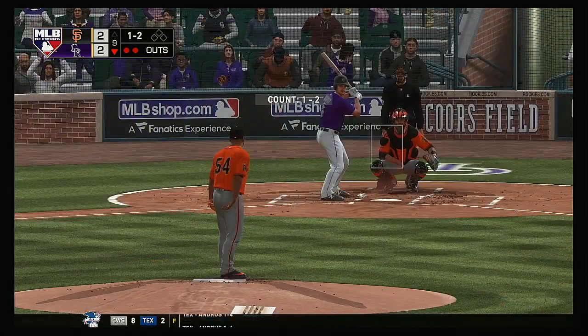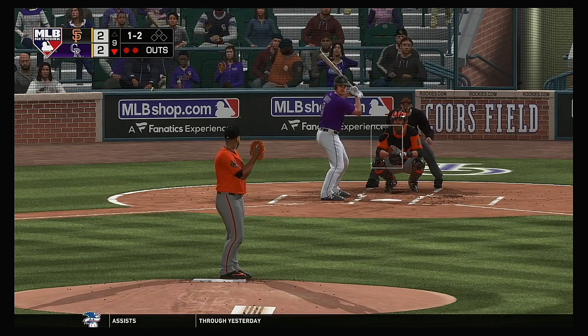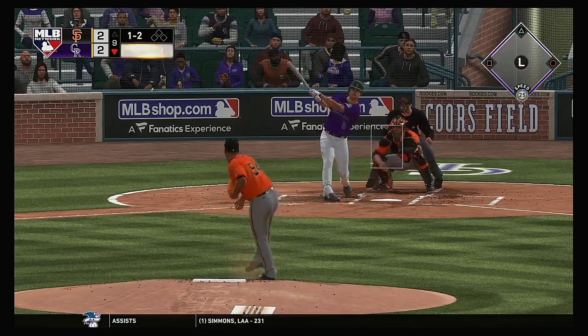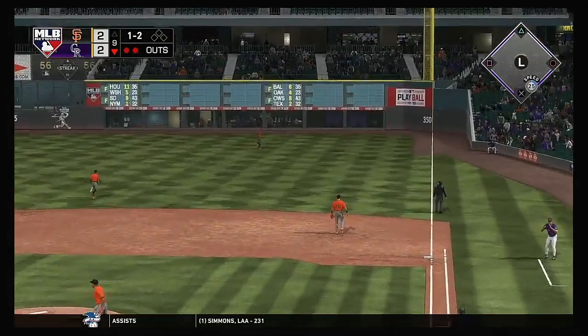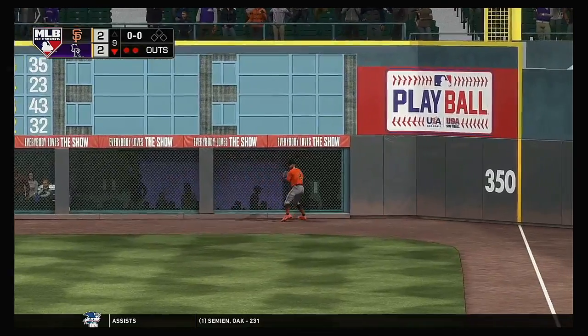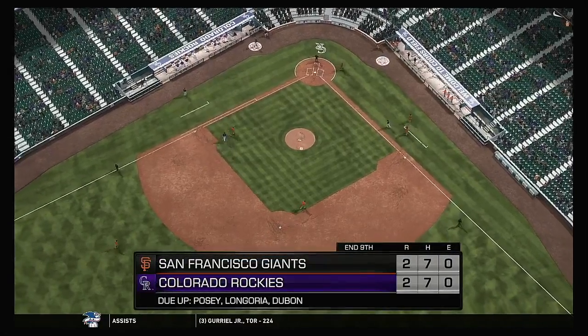We could really use a knock here. 0 for 3 in the game so far. Here's the 1-2. High and deep to right. Back goes Pence. At the track, he makes the catch, and we are headed to extra innings.